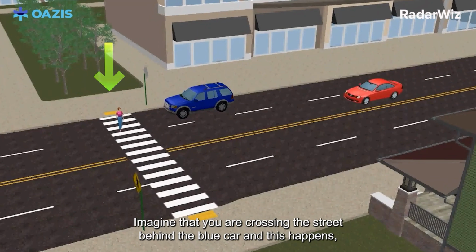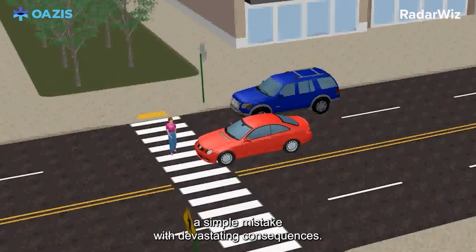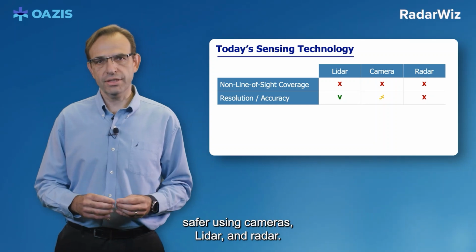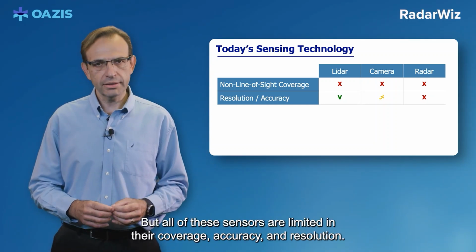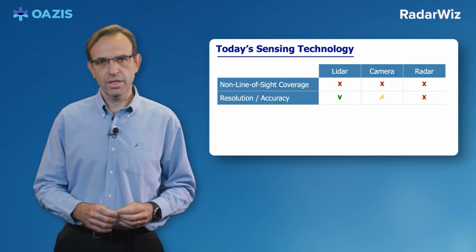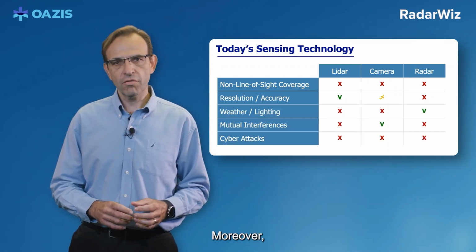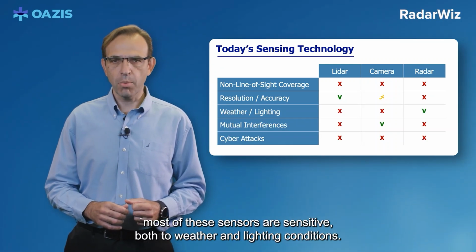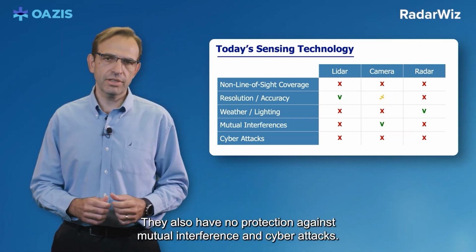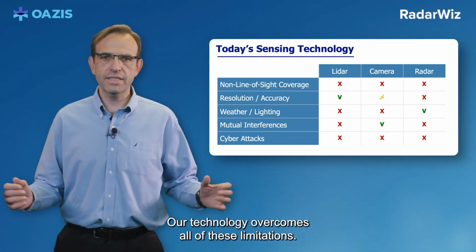Imagine that you are crossing the street behind the blue car, and this happens. A simple mistake with devastating consequences. Car manufacturers try to make their cars safer using cameras, LiDAR, and radar. But all of these sensors are limited in their coverage, accuracy, and resolution. High-resolution sensing is critical for a complete perception of the scene. Moreover, most of these sensors are sensitive both to weather and lighting conditions. They also have no protection against mutual interference and cyber attacks. Our technology overcomes all of these limitations.